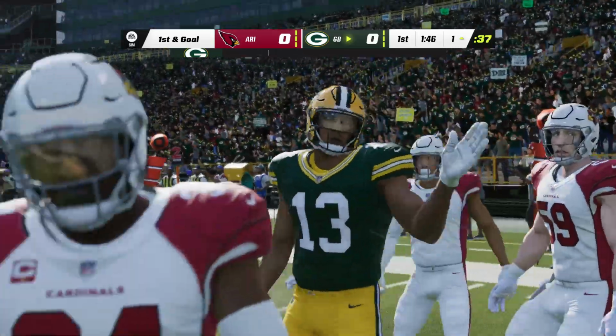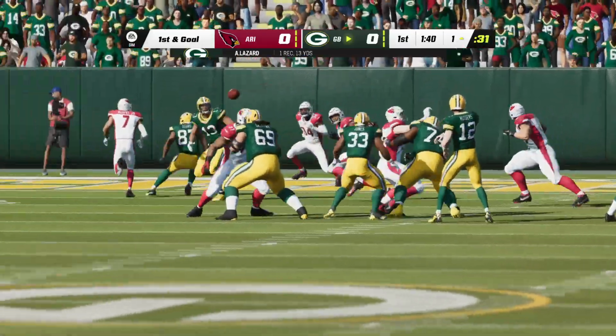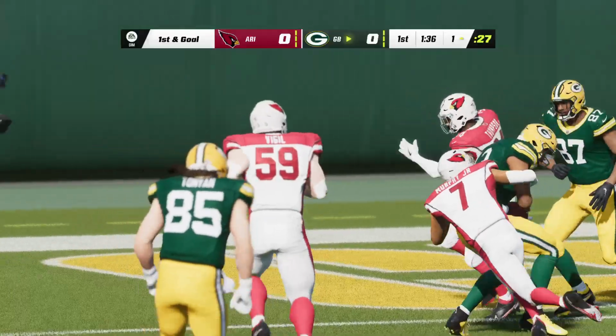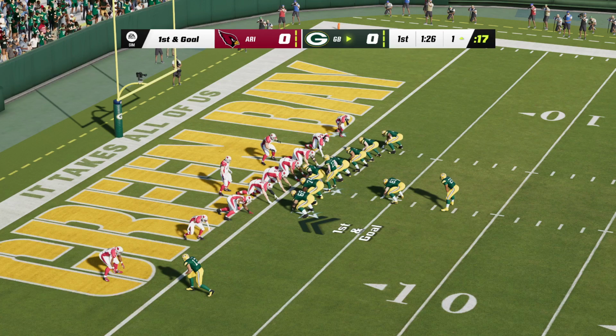And he's brought down. It's a gain of 13 for number 13, and it gives him a first down. I think he has to be saying to himself, how did that not wind up a touchdown? Remember, you just need the tip of the ball to cross the plane. It's not going to get there, but they're going to be set up in great shape with 1st and goal.